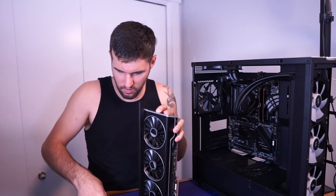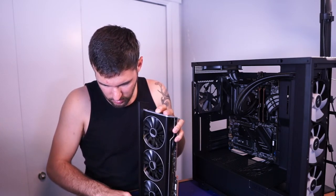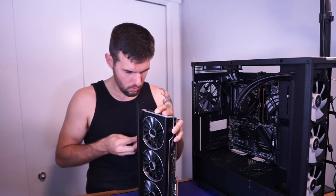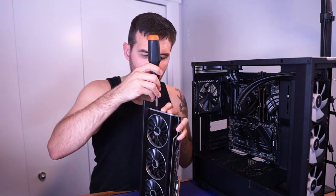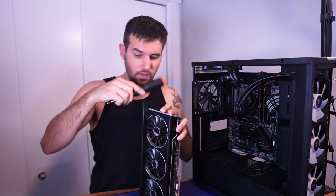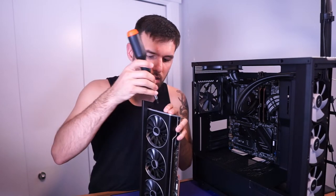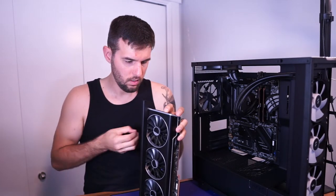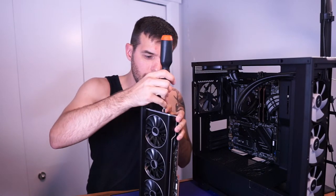More custom paint, I know, right? And I found some much better paint than what I used last time too, so it turned out better, and I think it was a lot easier to actually use. Okay, so we'll put these guys on here.